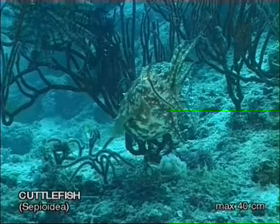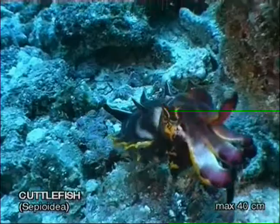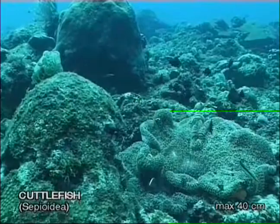Being very curious creatures, cuttlefish sometimes interact with divers, if they feel like it, by gesturing with their arms and changing colors. When this happens, it's as if it's trying to tell us something we should know. If they don't feel like fooling around with divers, they'll camouflage themselves so well that they won't be found.